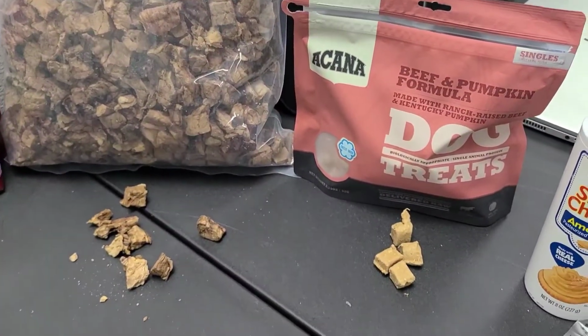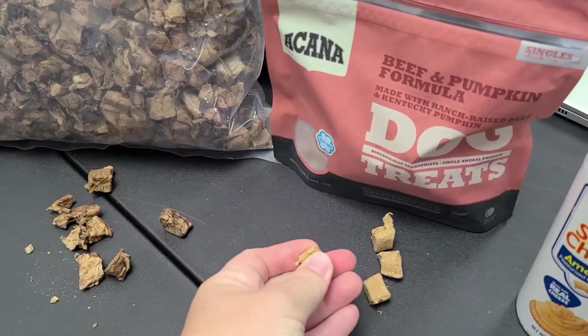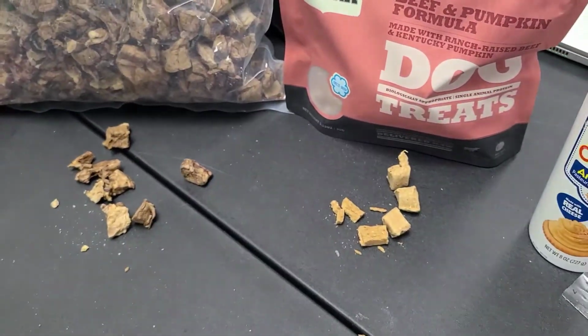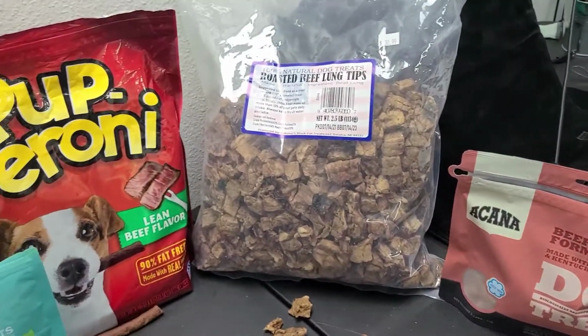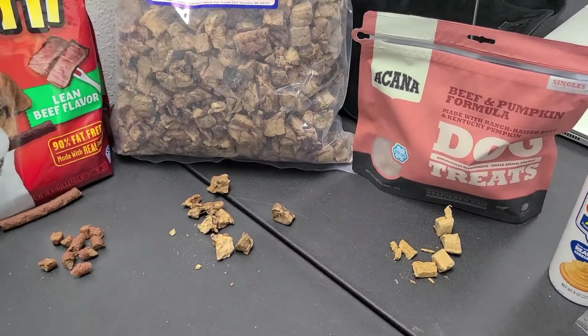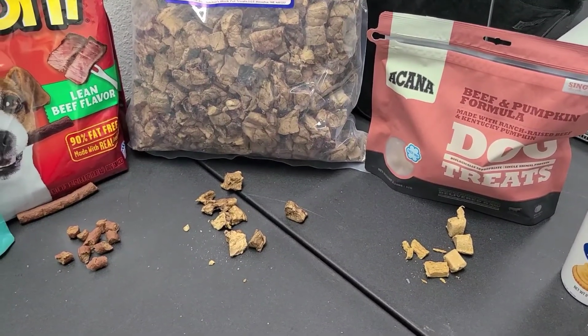Then we've got freeze-dried food. Freeze-dried food is really great. You can break these up too sometimes. You just got to kind of have two hands. You can use those. I will say when you start using dehydrated or roasted or any kind of freeze-dried, you want to make sure that your dog has plenty of water because it can make their mouth kind of frothy.